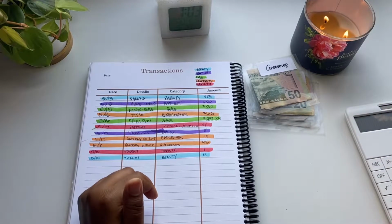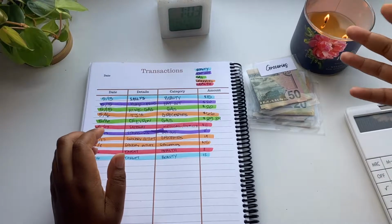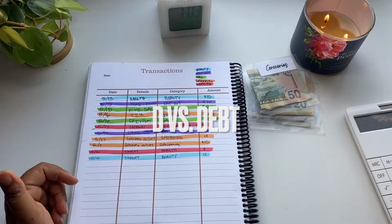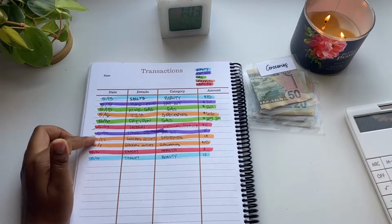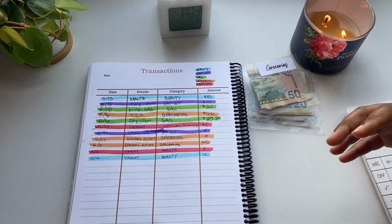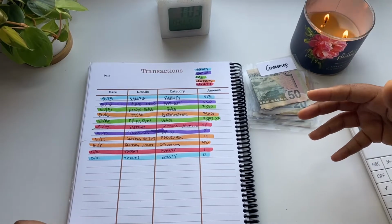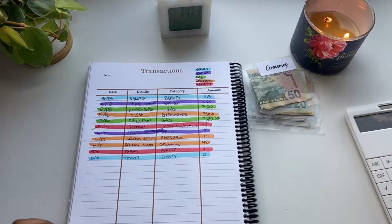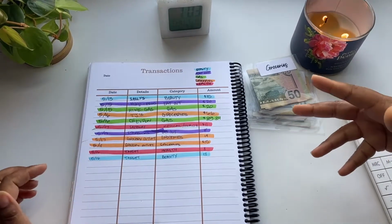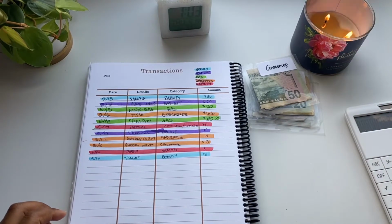So it's $100. I also want to say that I learned this new thing from the D versus Deb channel, and I really like the strategy that she uses. Whenever she goes and shops or spends money somewhere, if it's a publicly traded company, she buys a dollar share of that stock. So for example, I went shopping at Grocery Outlet twice, so I'm going to buy a dollar share of their stock each time. So I'll go put that on the screen.